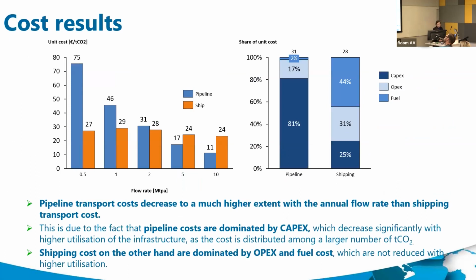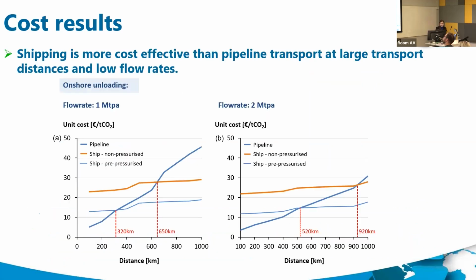So we then did a comparison of pipeline versus ship transportation costs, and the pipeline transportation costs decreased to a much higher extent with the annual flow rate than the shipping transport costs. I assume no surprise here. This is due to the fact that pipeline costs are dominated by CAPEX, whereas shipping costs, on the other hand, are dominated by OPEX and fuel costs. You can see here the unit costs of pipelines going down as the flow rate ramps up, and the ones for shipping stay pretty much similar. And at one point you then, of course, have a break-even point where the ship becomes more expensive than the pipeline at around above 2 million tons per year.